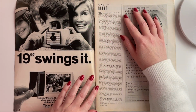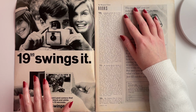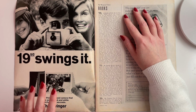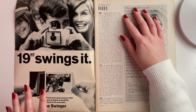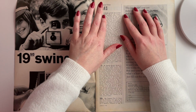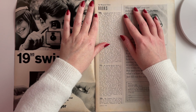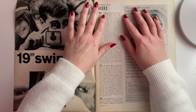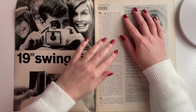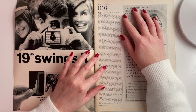Here we have a section that is featuring a few books, kind of talking them up and telling people what they're about and why they might be interested in them. The first is A Breath of Fresh Air by Betty Cavana, William Morrow and Company. Oh, I think William Morrow and Company is probably the publisher, and Betty Cavana is the author.